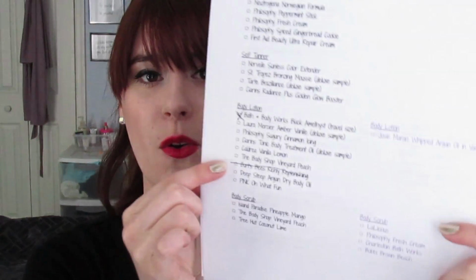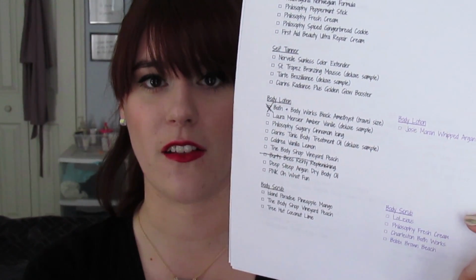And then the Burt's Bees Richly Replenishing Body Lotion has quite a sad story. I was looking forward to using it because it was unscented and I really wanted an unscented body lotion for my upper chest area. So I go to use it yesterday and it smells rancid. It is disgusting. So I'm not going to use that obviously, so I just put a slash mark through it.